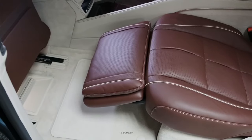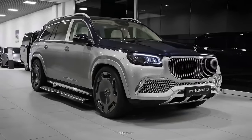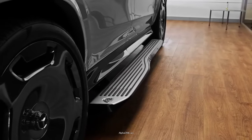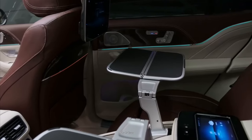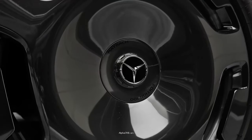All cabin materials and technology are the best Mercedes-Benz has to offer. The 2025 GLS offers roominess, elegance, and refinement. It is considered to be the flagship of the brand's SUV lineup. The latest GLS takes a winning formula and refines it even further. The vehicle's interior is excellent from almost every perspective.